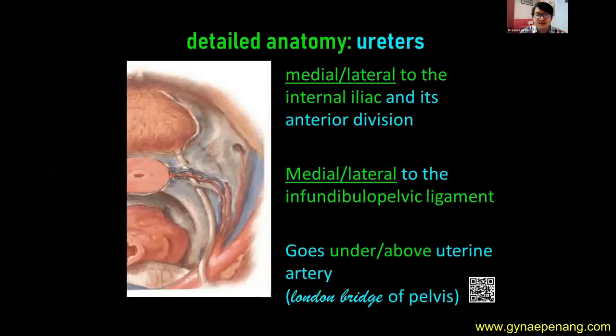So the answer is medial from this picture. And then the ureter also goes medial. I'll give you the answer, this one is very simple. So the ureter actually runs quite medial to a lot of these vessels. It's also medial to the IP ligament. The infundibulopelvic ligament is the one that supplies the ovary. Then the last question for the ureter is, this one is the London Bridge of the pelvis.